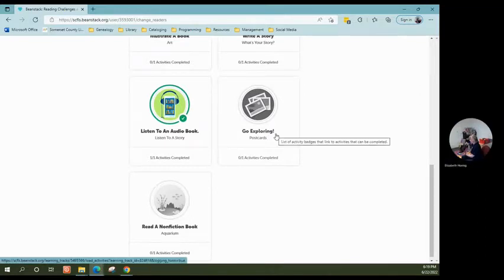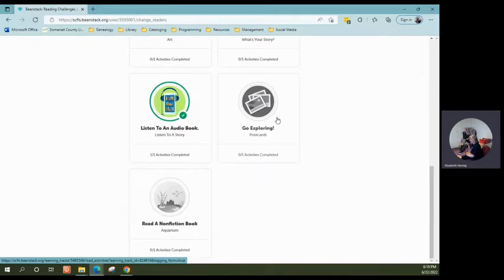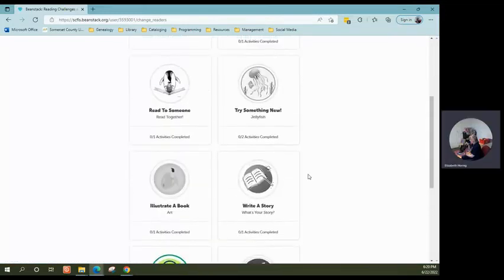Go exploring. So Somerset County has a lot of beautiful scenery, a lot of beautiful trails that you can go take a walk, take a hike, ride your bike, explore uptown Somerset, or the town that you live in. And read a book of nonfiction. So some of you might be into nonfiction already, but others sort of avoid it. We challenge you to find a book of nonfiction, and I'm sure you will find something that will appeal to you. We have a lot of nonfiction books available.